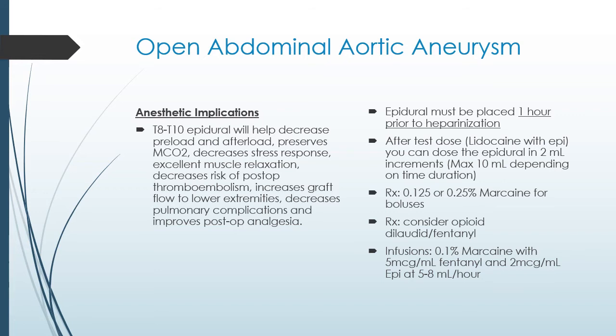Using an epidural during the case is usually anesthetist dependent, I guess. I like using it, and I like to use it in a way that is safe and titratable, usually giving doses of 2 cc's of very diluted Marcaine, either an eighth or 0.25% Marcaine, or having them on infusions of like 5 to 8 cc's an hour with a little bit of narcotic is sometimes a good technique.